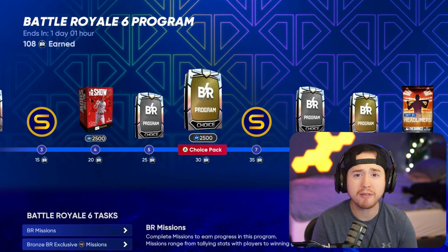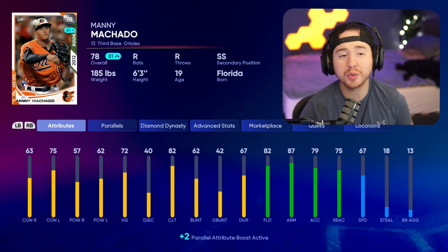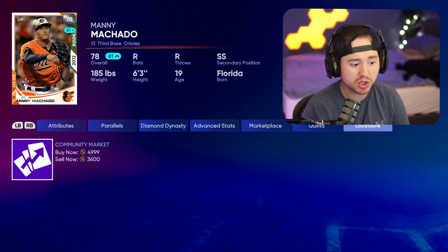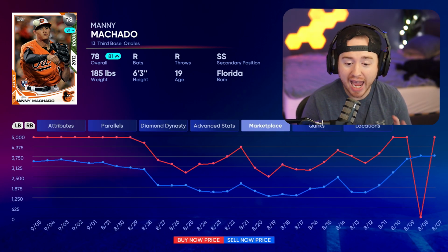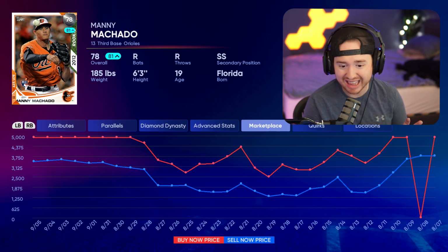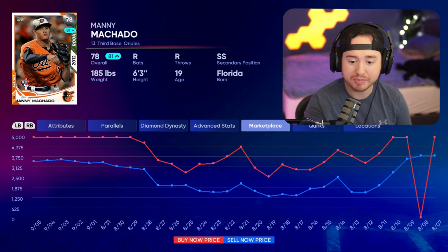Let me go ahead and show off a few examples and some price points I'm going to be targeting. For example, right here, we have Silver Manny Machado, one of the previous Battle Royale Silver rewards. We can see he is max price, 5,000 stubs, right now. And that previous BR program came out on August 10th. We can see on the 9th, he was max price.